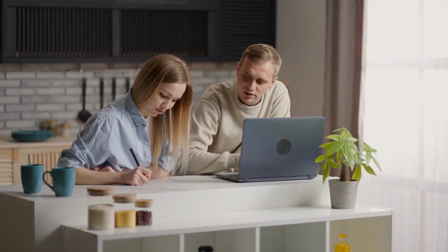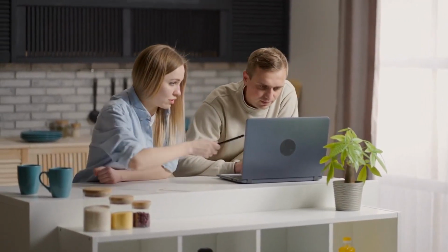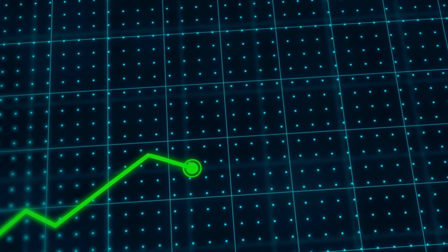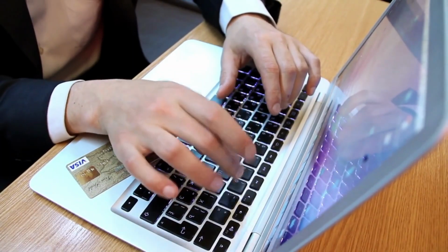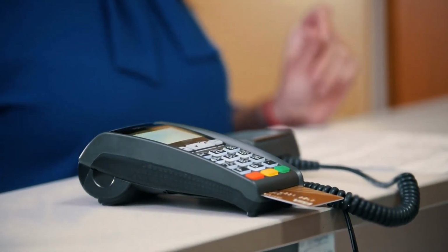Lenders consider this factor because it demonstrates your ability to handle different types of credits responsibly. A diverse credit mix benefits you in multiple ways. It shows lenders that you can effectively manage various financial obligations, instilling confidence and potentially boosting your credit score. Additionally, it highlights your financial maturity and responsible borrowing behavior, which is particularly important for larger loans like mortgages.